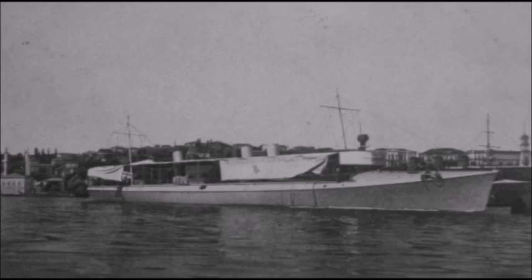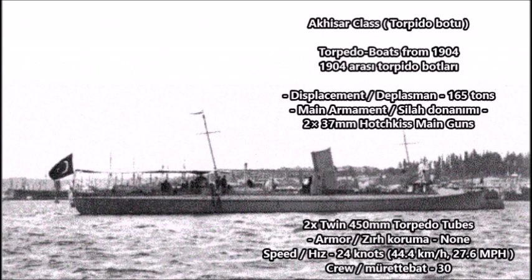The next class of Ottoman torpedo boat are the Akisar class of torpedo boats that were constructed in 1904. These vessels were also constructed by the Ansaldo manufacturing plant located in Italy between 1904, and they were later sold to the Ottoman Navy in the same year of 1904. The class consisted of two vessels, the Akisar and her sister ship, the Al-Pagat. And these two vessels had a displacement of 165 tons.